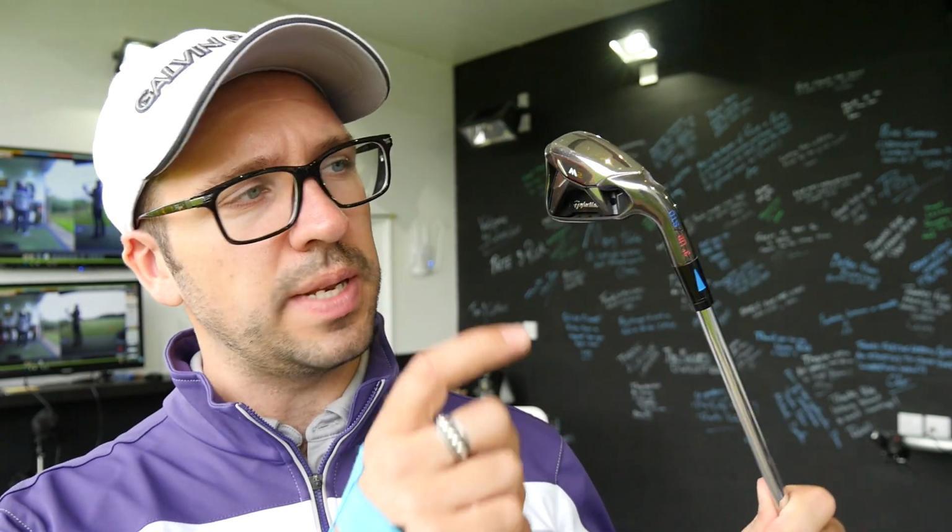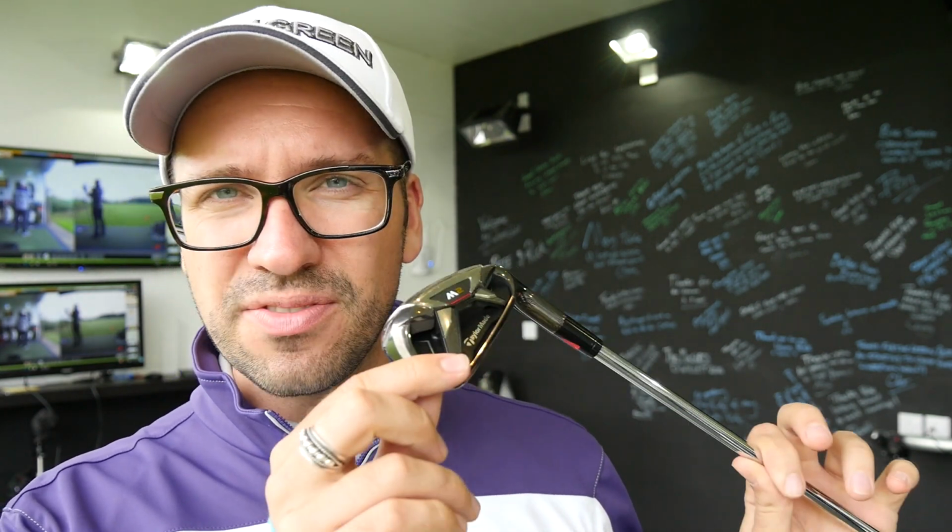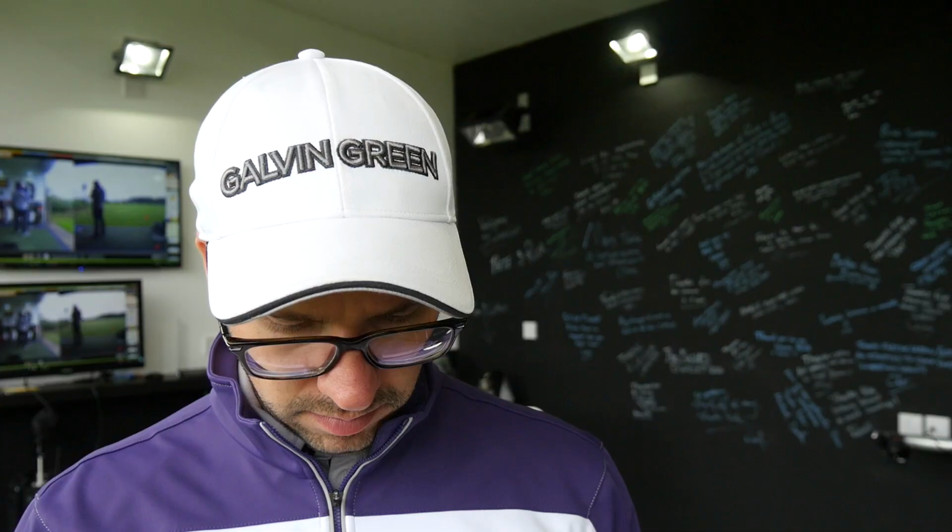Not so much. I mean, what a lot of manufacturers are doing now, this M2 is a perfect example. The loft on this 7 iron is very, very low. So the loft on this M2 7 iron is 28.5 degrees. If you compare that to the iBlade, which I've been testing this morning, which is 34 degrees, that's 5.5 degrees different. Now, if you look at this, you think, oh my goodness me, this is just going to go super, super low for a 7 iron.